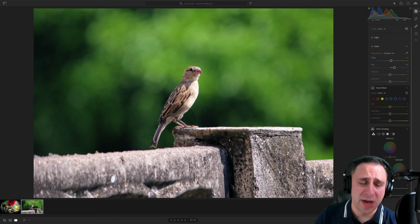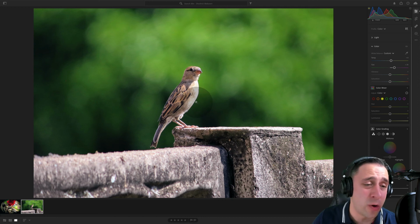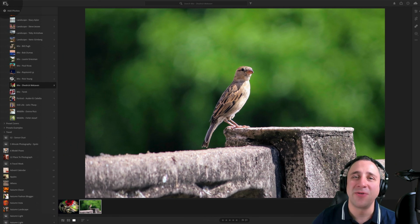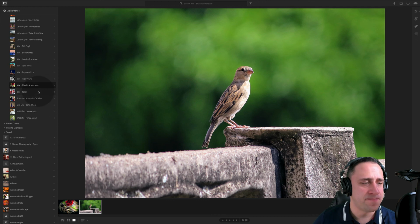Overall, Sherick, very, very well done. A great capture. I think the post-processing actually works quite well. Don't go so heavy on the blur to the point where it's a bit unnatural, but overall, thank you very much for sending us your photo. I hope to see more of your photos in the future.